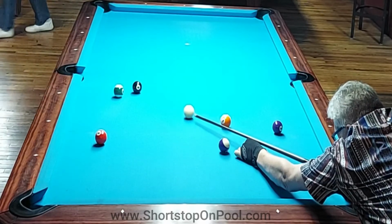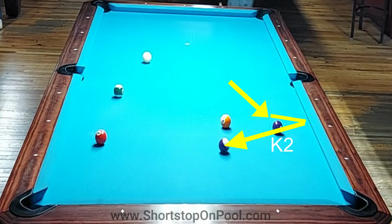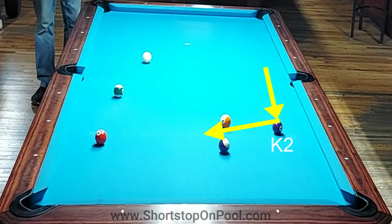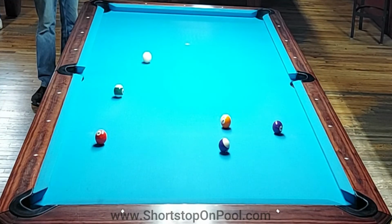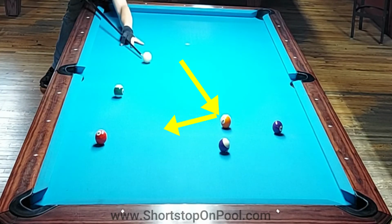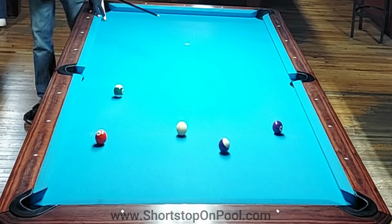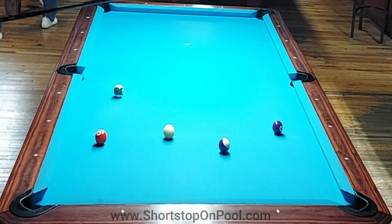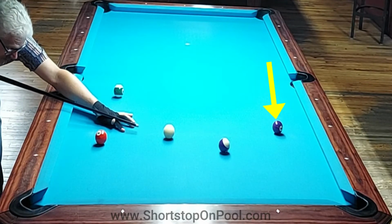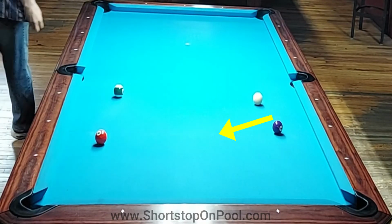I decide instead to use the 4 ball as my K2 ball, and the reason is I can have any angle on that 4 ball and get the cue ball over to the 14. So that means when I shoot the 8, I want an angle on the 5 to slide over for the 10, and then it'll be easy to get from the 10 to the 4. Based on where the cue ball stopped, I'm aiming for an inside angle on the 4 ball, so I can slide the cue ball over for the 14 without touching a rail.